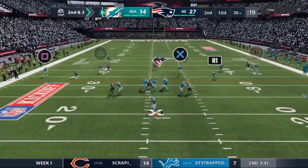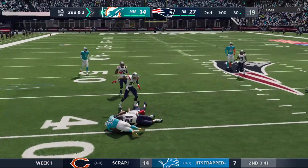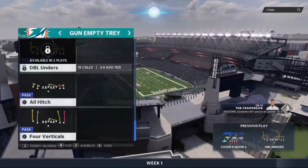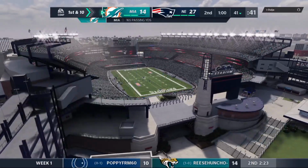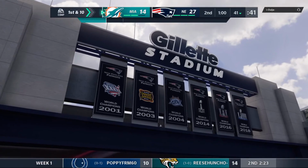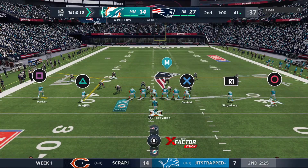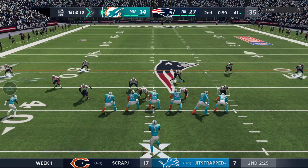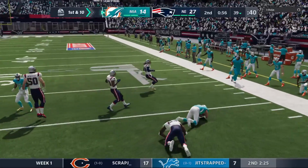2nd and 3. 30-yard line. Here's a throw to his running back. It's complete. Now the Dolphins going to burn the first of their timeouts, as they'll stop it with exactly a minute to go before halftime. Good strong throw and catch right there. And so far in this game, the alleys have been open for them to get completions, and they're taking advantage of it. It's complete on the bubble screen.